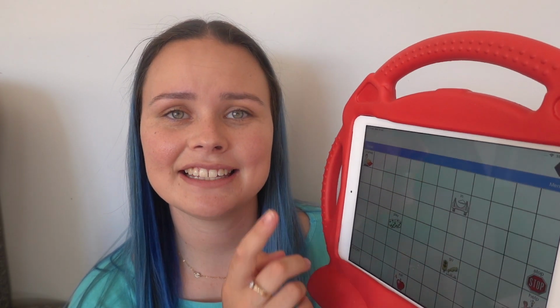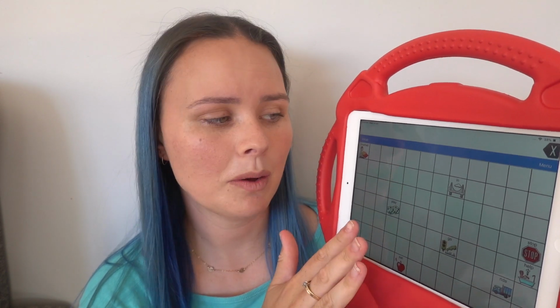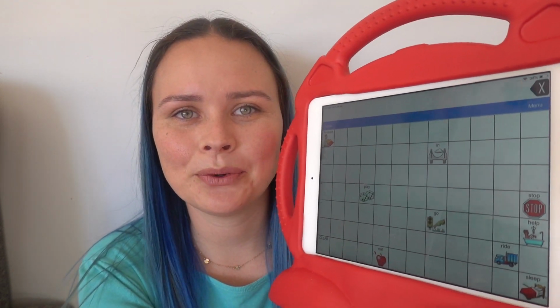Now, because Jacob's been using it, it's got fingerprints all over it. I probably should have cleaned it before this video, but we're gonna make do. So this is Jacob's device. It's got the protection around it and the glass protector on top of it, just in case he throws it or chucks it on the ground, which he's done before. But this is what it looks like.